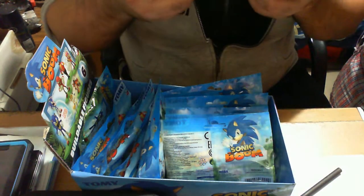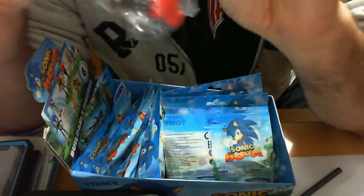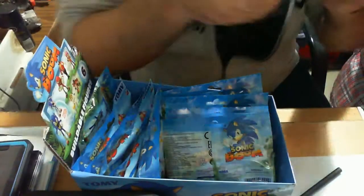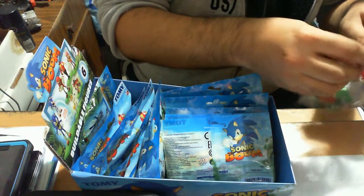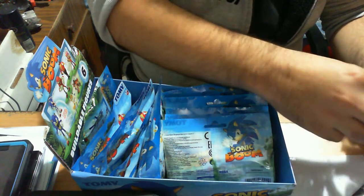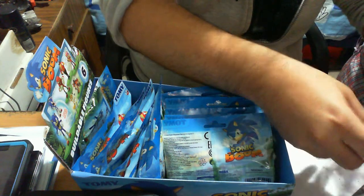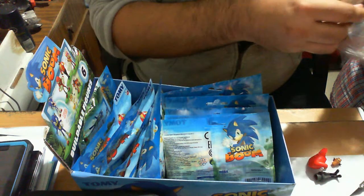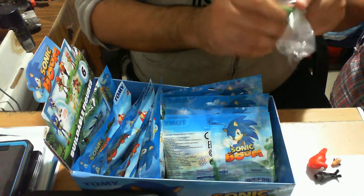Now my first one is, surprise surprise, I got myself a Dr. Eggman. I'm actually happy for that. Let's open this puppy up and see what we have. Now when it says it's buildable, that's because I can't say my name properly now.